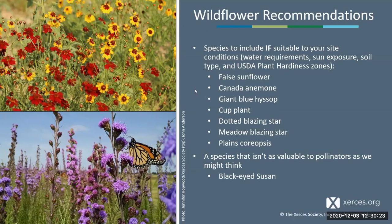Now, that being said, if you like the look of black-eyed Susan, if you want to have some of that, by all means, put a few plants in your yard or in your pollinator habitat. I do think it has a place for human morale. If you like that plant, by all means, you should put some in. Just understand that it's not providing as much pollen and nectar to our pollinators as you might think.